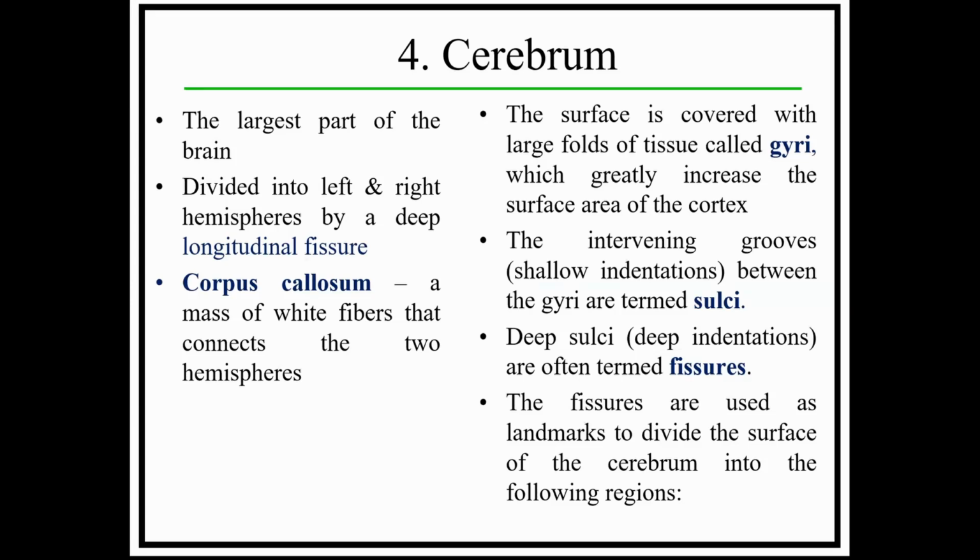Okay. Let's move on to our cerebrum. Our cerebrum is the largest part of our brain. It is divided into left hemispheres and right hemispheres by a deep longitudinal fissure. We also have our corpus callosum, which is a mass of white fibers that connects the two hemispheres. This is found beneath our cerebrum.